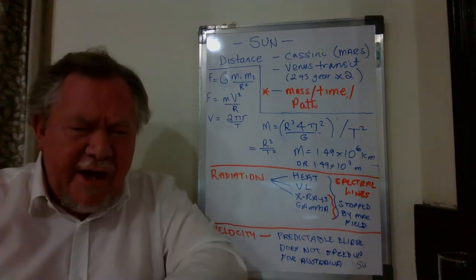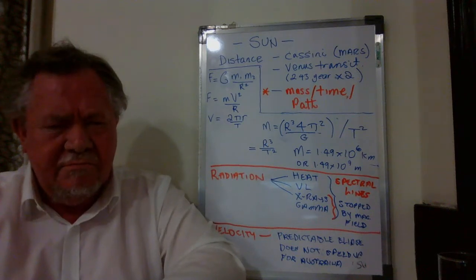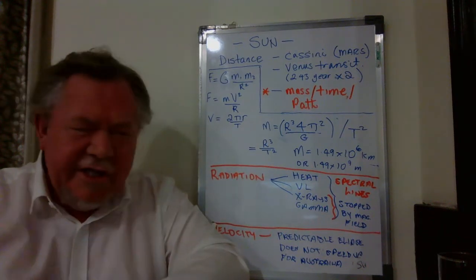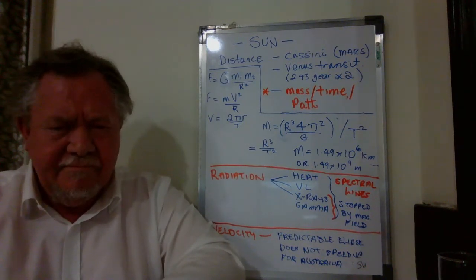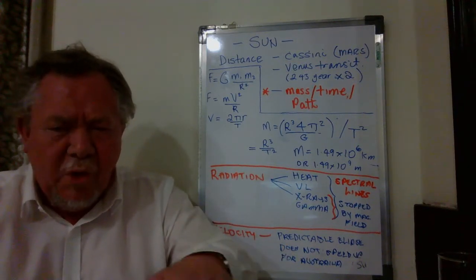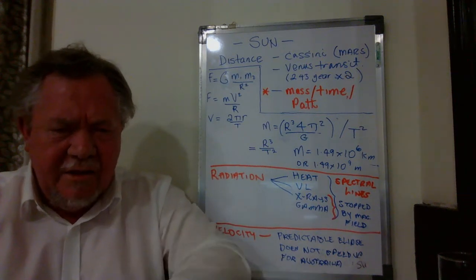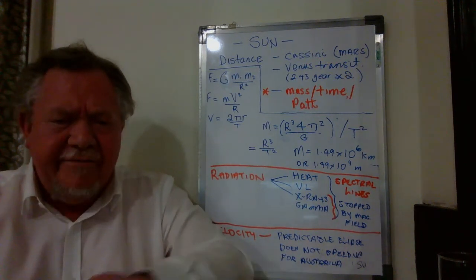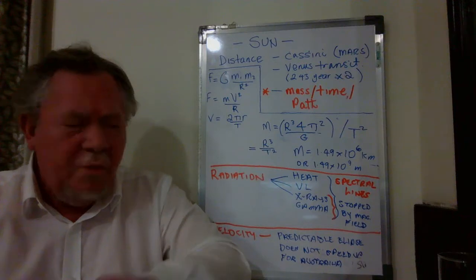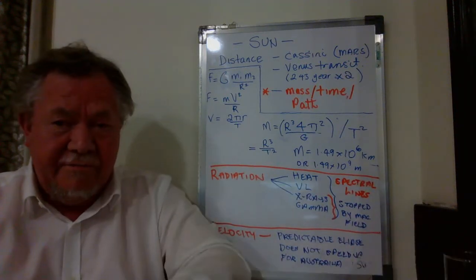Have you heard of irradiation? This is where you disinfect something using irradiation. This is done using gamma rays. It's guaranteed to kill all the bugs. It's guaranteed to kill anything that's alive. So we irradiate stuff. Well, the sun gives us that irradiating radiation.